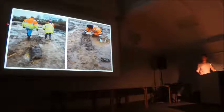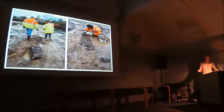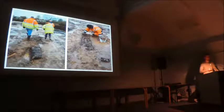This is the first site visit we had with the county archaeologist. As you can see, it's not great digging weather. This is actually a coffin lid, which is basically slightly moved out of position. This is the one we lifted later on, I think, and it took about 6 of us to get out of the ground.